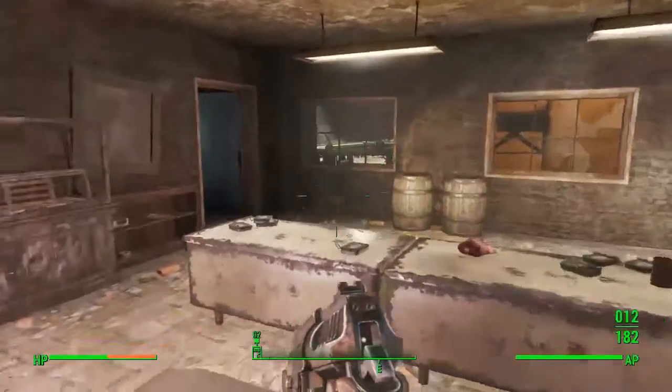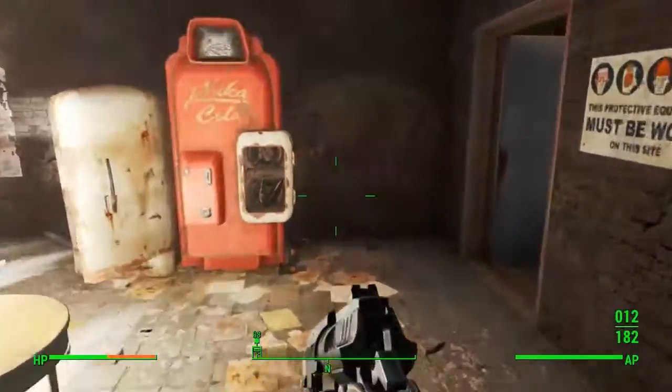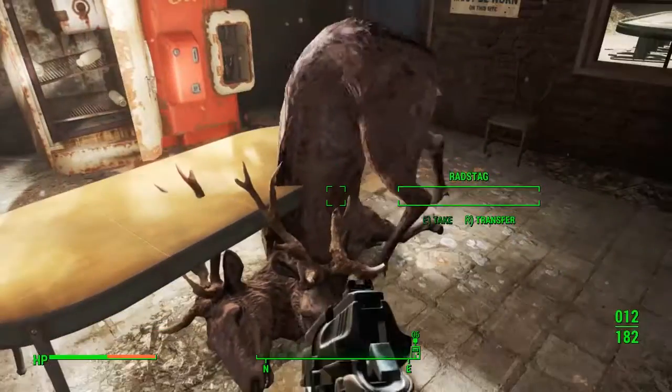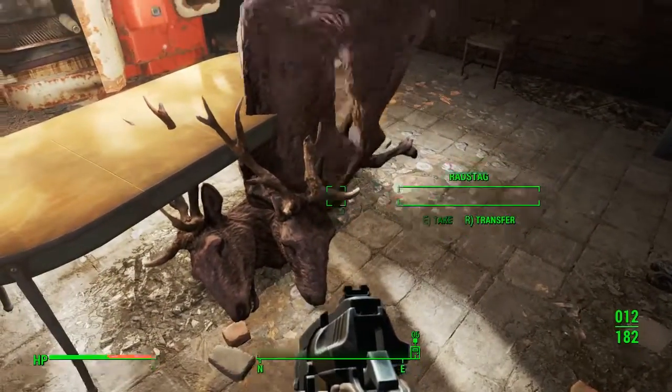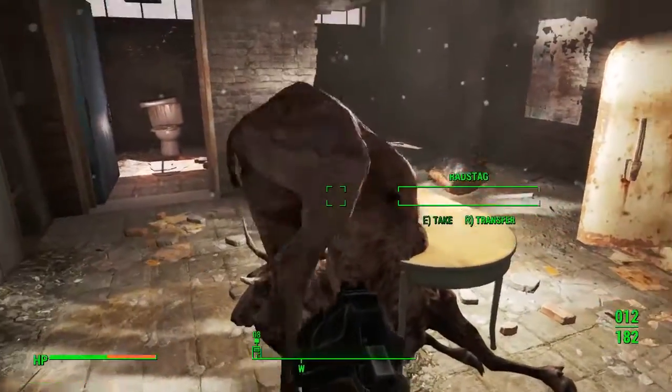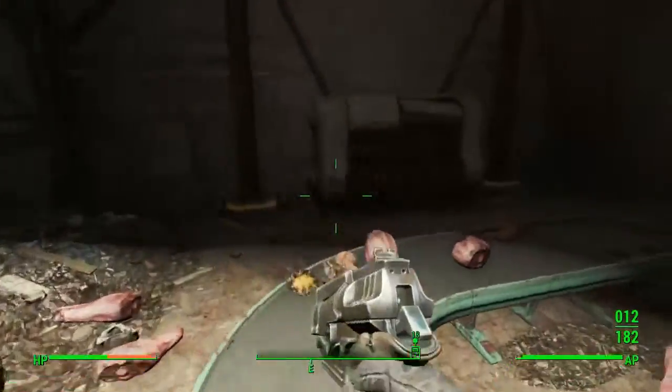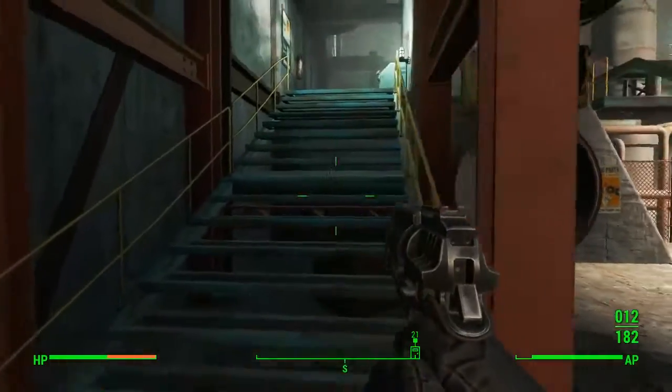Once you're into the cannery, you're going to head over, and what the hell is going on right now? I love this game sometimes, it's so random. There's just a dead rad stag twerking in my face. Okay, anyway, enough distractions. I can't get over that rad stag.